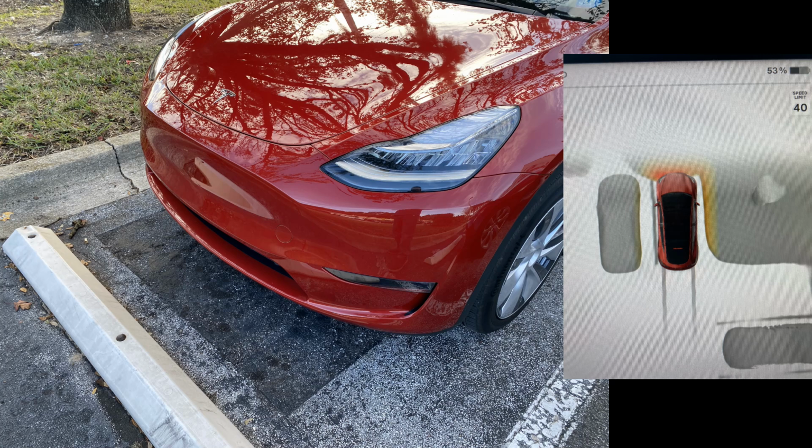Here's my final example in a CVS parking lot. I stopped when it told me to stop, and it made me stop about a foot and a few inches away from the concrete bumper, which is fine. And so overall, I think this is an improvement over the original Tesla Vision Parking Assist. Not that that's saying much, but it is a step in the right direction.